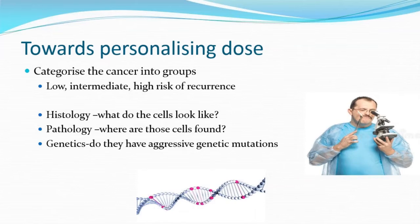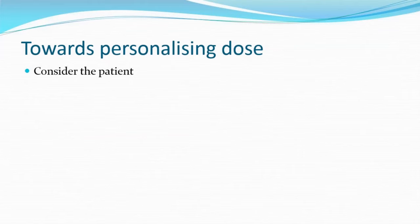Are they young? Are they old? Have they got other issues that we need to be aware of with their health or their families? What's their straightforward preference? The thyroglobulin level, the higher the level is post-surgery, the higher the chance they might recur.